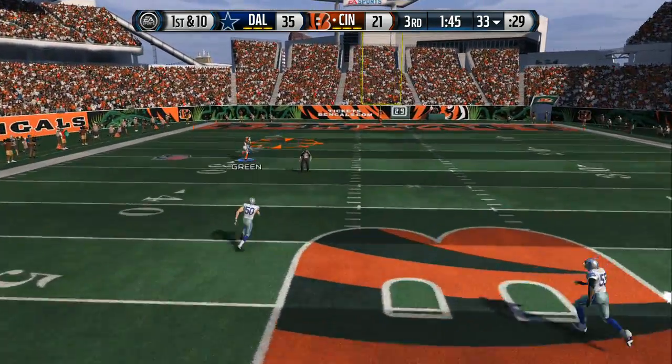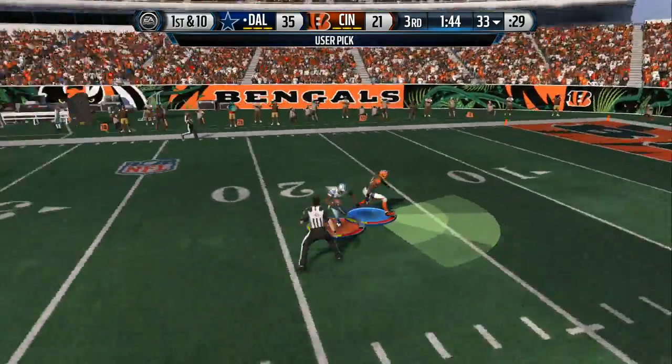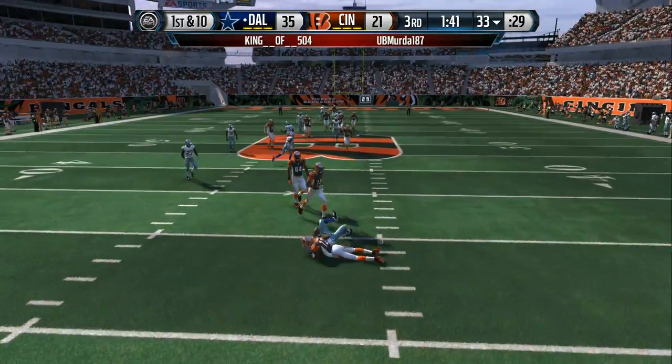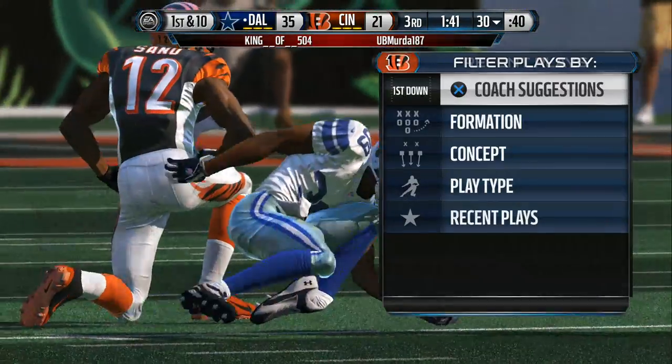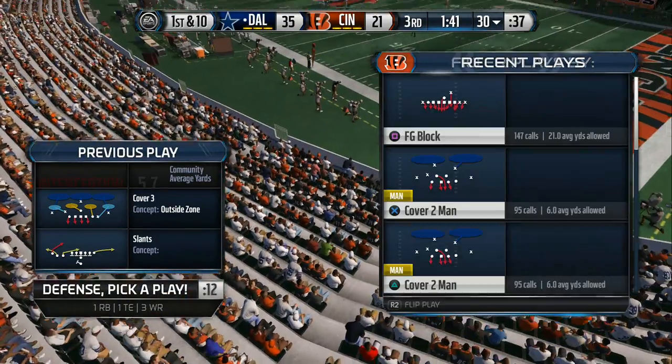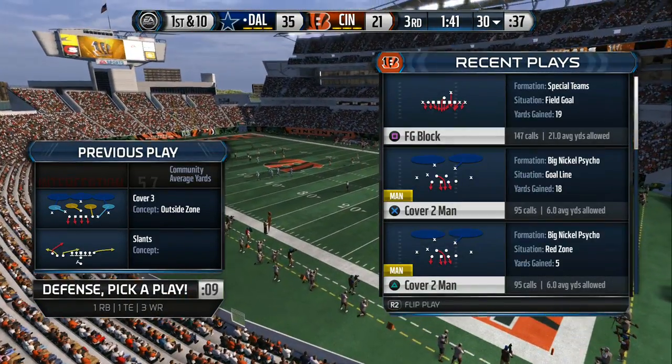Andy Dalton down the field. Intercepted. And he's brought to the ground. That was an awesome job by the defense. They just read the quarterback's eyes. They got in position, and they made the interception.